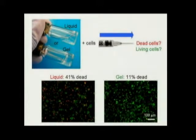Yeah, so in the top left panel, what I'm showing is a vial of liquid and a vial of gel. And that gel is actually one of our protein engineered gels that we've designed to help when you're doing cell transplantation. So cells, and in particular stem cells, are being looked at for a variety of different medical applications. But when you inject stem cells through a syringe needle into a patient, many of them die. And that's what the lower left panel is showing. We've stained these cells with either a red dye or a green dye. And when they die, they turn red. And when they're living, they turn green.